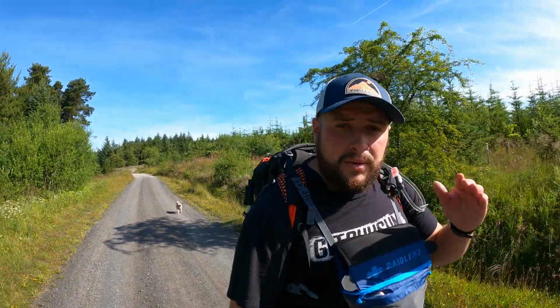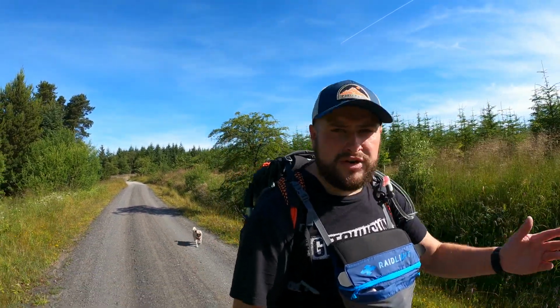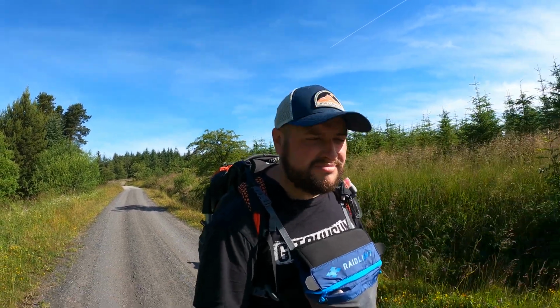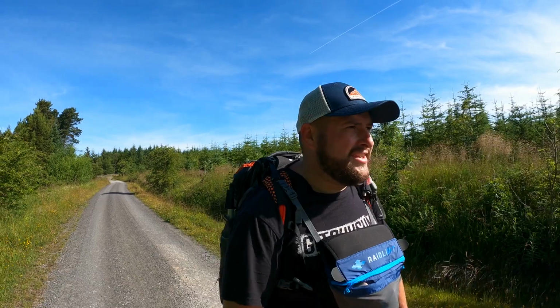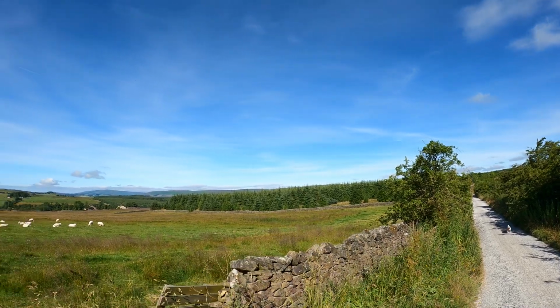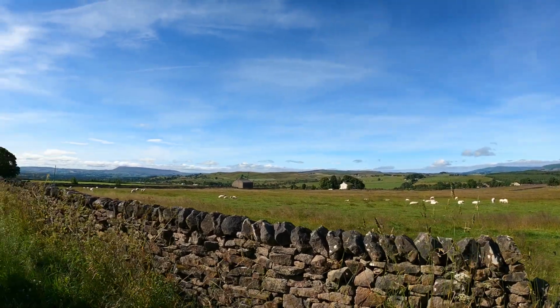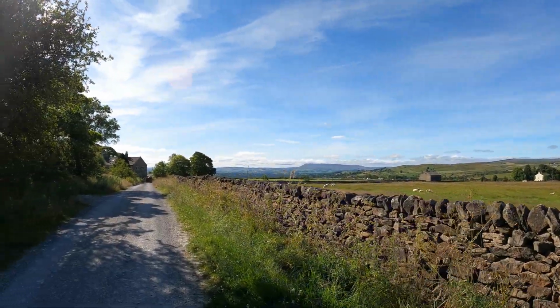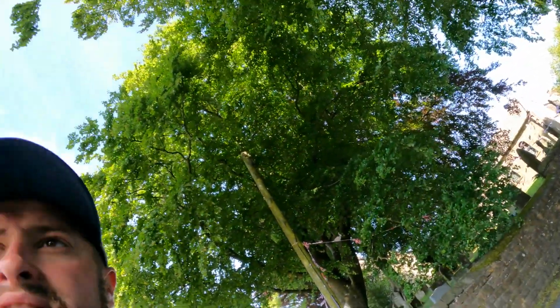So I want to get all these trigs done in the Forest of Bowland, so then I can say I've done all the trigs. Don't know why, but it's just in my head that I've got to do it. So yeah, we're going to go and find this little trig in the middle of nowhere. So let's go and grab an Easter egg. Definitely don't want to cross into that territory.